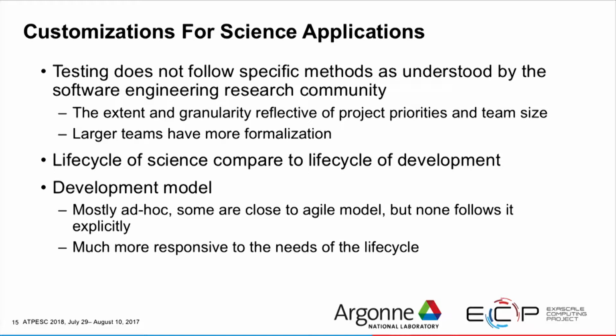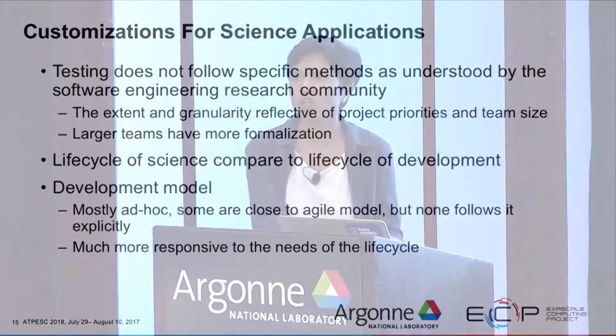So the development model historically in most of the communities has been ad hoc, though it resembles, if anything, the agile model more than any other, because that model is much more responsive to the needs of the life cycle. And I want to point out this as a schematic for the way a typical scientific software development would happen and the needs that it has.